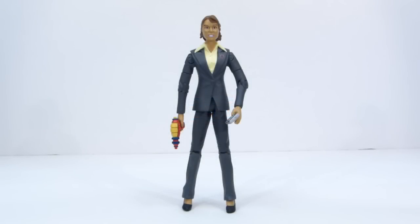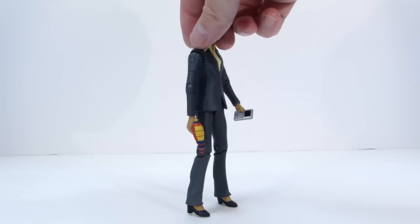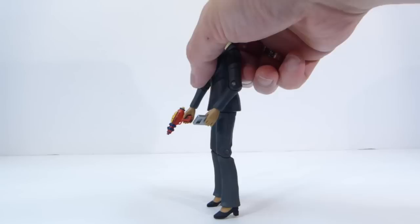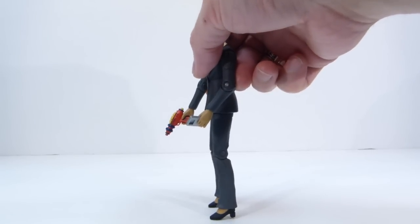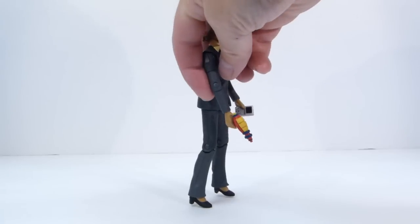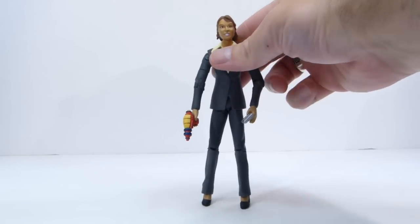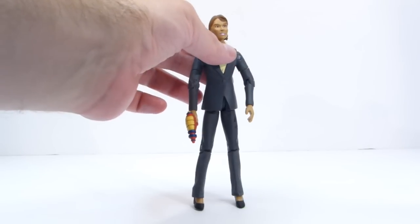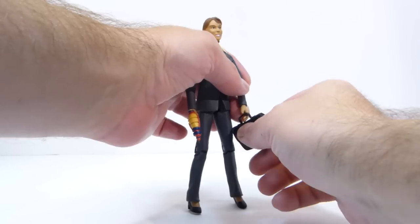Here we have the figure out of the package, and just wanted to quickly show you that she can hold her accessories. Not extremely well, but she can hold them. So she's got her little PDA here in her left hand, and the ray pistol in her right hand. She doesn't have a trigger finger, so it doesn't go that accurate, but they are useful for this figure.